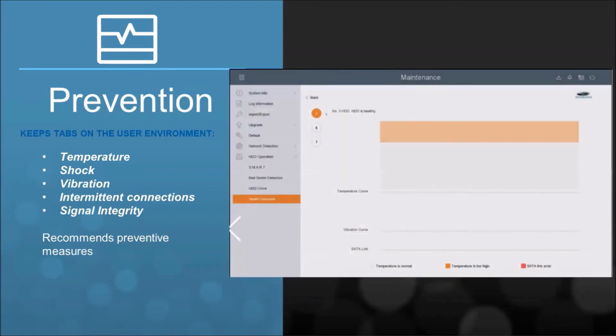And so this right here is actually out of the Alibi OS, the GUI. So if you were to have a problem and you click on an individual drive, this screen will show up, and it's going to have real-time maps and graphs. It's going to show your temperatures of that drive for a given time period, your vibration, your SATA uplink, and so you can monitor those all in real time.